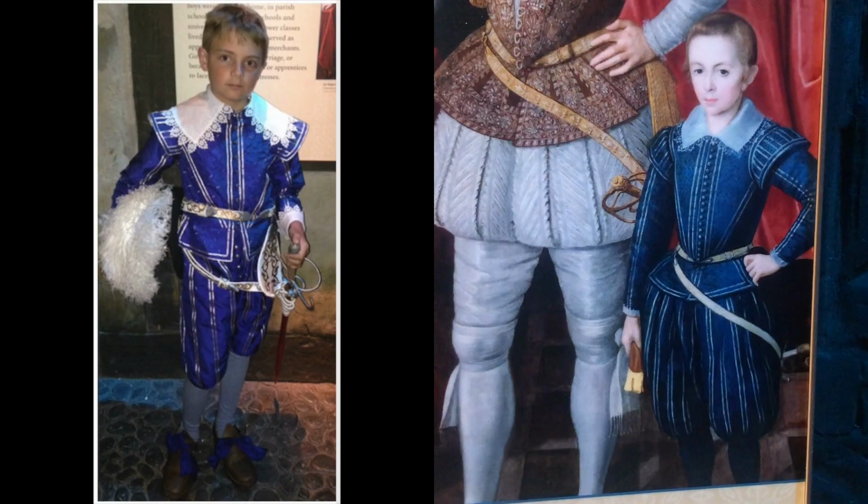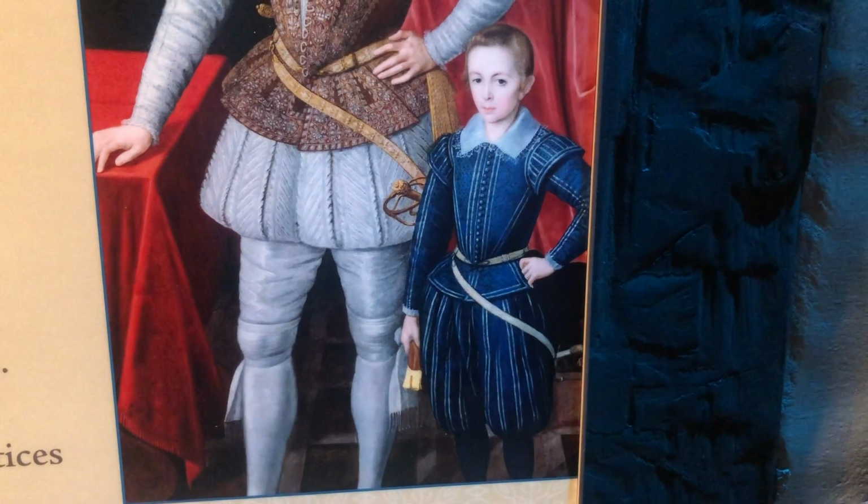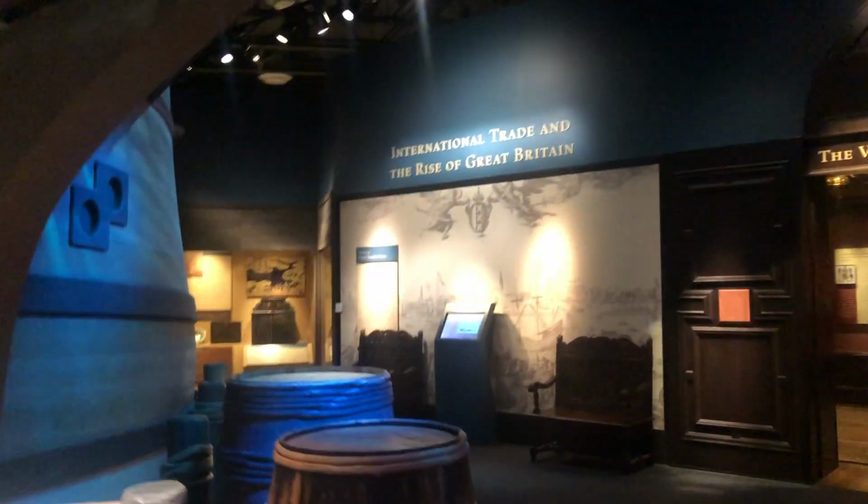And here we take a finished look at the suit of clothes on the model alongside the portrait of Sir Walter Raleigh's son. We may do a video on that suit of clothes at some point, but let's move on to the gallery and look for some more artifacts that we use as inspiration for our clothing.